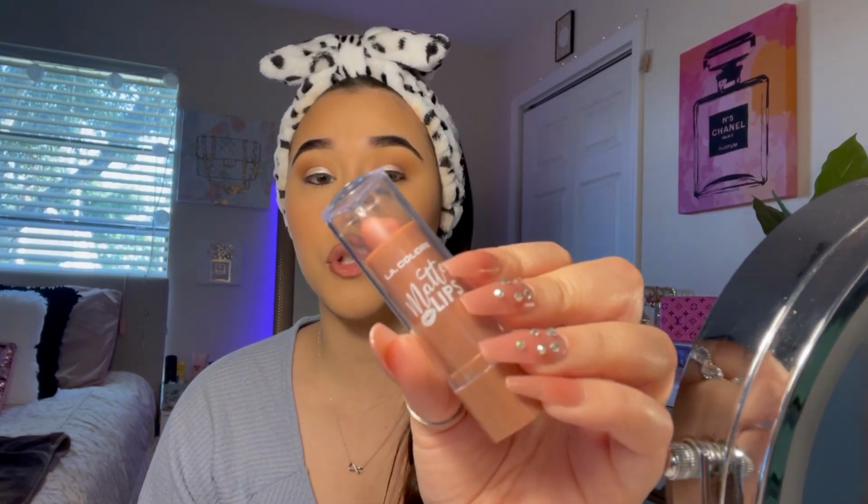Okay. I don't know which lipstick I want to use. I don't know if I want to use the LA Colors one that I got from Dollar Tree or this cream shop one that I got from TJ Maxx. This one, huh? I'm going to use this one I got from TJ Maxx in the shade Shortbread.